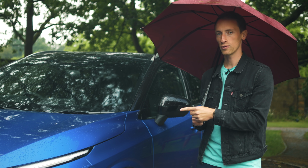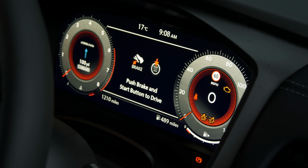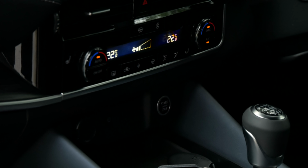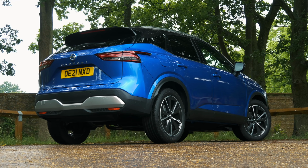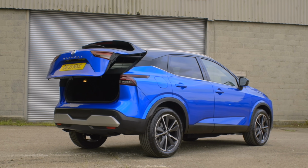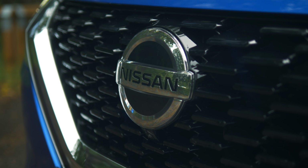But the most popular trim is expected to be N-Connecta, and we reckon that's the best value as well. It gets you the larger infotainment screen, a digital driver display, a 360-degree bird's eye view camera, as well as keyless entry and dual zone climate control. There's also range-topping Tekna and Tekna Plus, which are expected to sell well too. And Tekna is worth considering if you want a powered tailgate, wireless phone charging and a head-up display, but the Qashqai does look very pricey at the sharp end of its lineup.